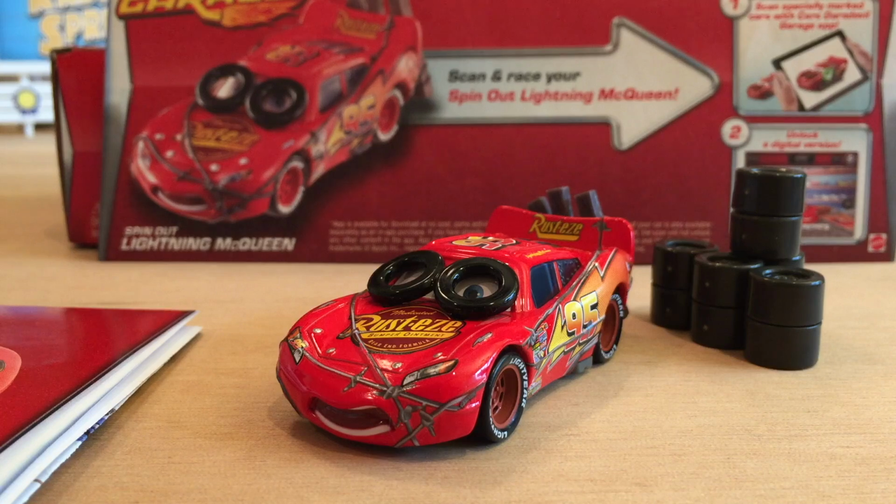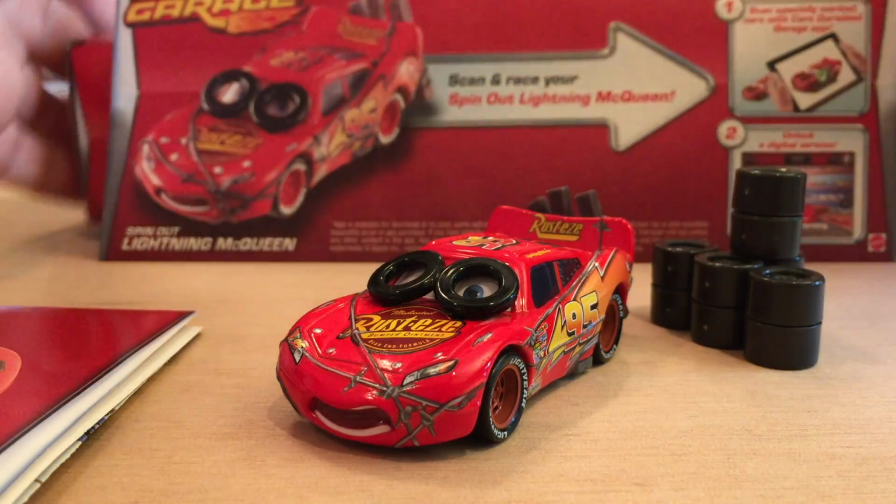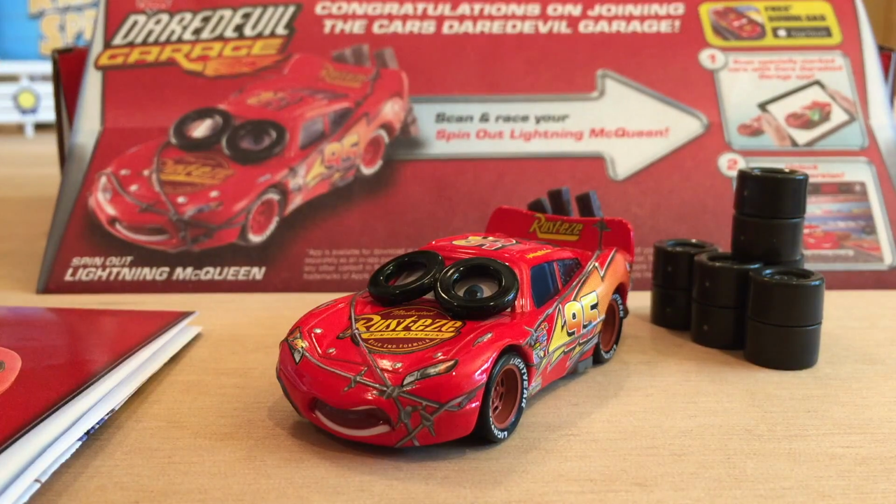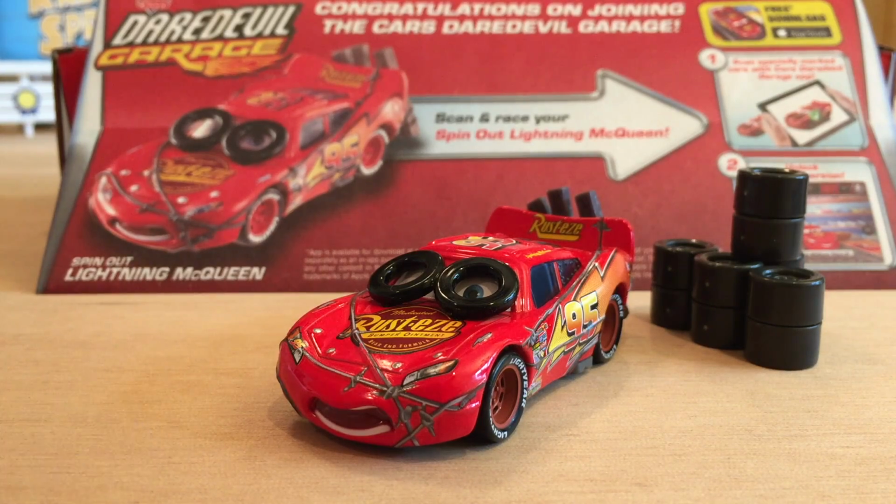Now, this may turn out to be an Amazon exclusive. I actually do believe it is, because it would be pretty odd for them to sell boxes like this in stores. It just doesn't make much sense. It's more of an online type of thing. So, is this worth it? Well, to me it is, because I really kind of like these things. I'm glad to have a 2016 poster finally. It's been quite some time. And for other collectors who may not have this Spin Out McQueen, then it is definitely worth it. But for some other collectors that don't really care, maybe not. It really just depends on who you are.